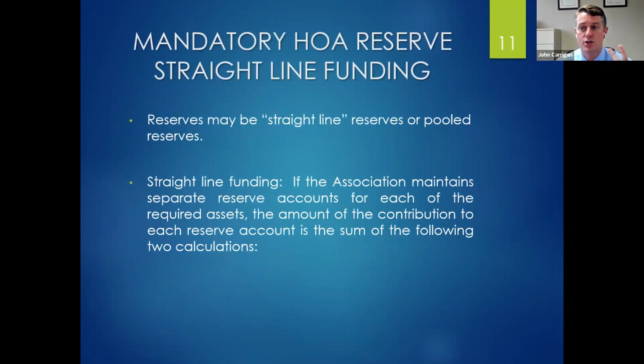So there are two types of mandatory reserves. There's straight line funding and there's pooled reserves. Think of straight line funding as different buckets that you have to put money into every single year. So I'll have a bucket for the roadway. I'll have a bucket for the clubhouse. I'll have a bucket for the playground. I'll have a bucket for the pool. I'll have a bucket for the lake banks or irrigation pumps.